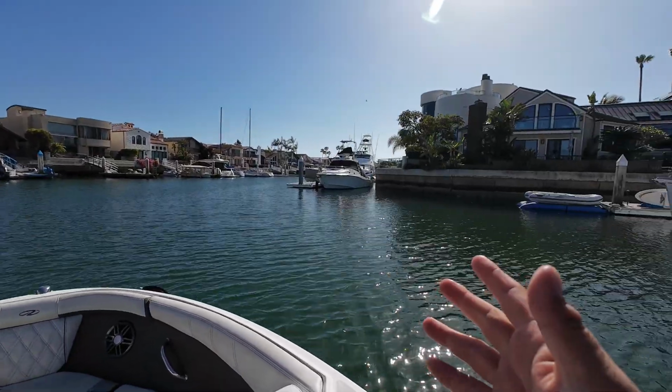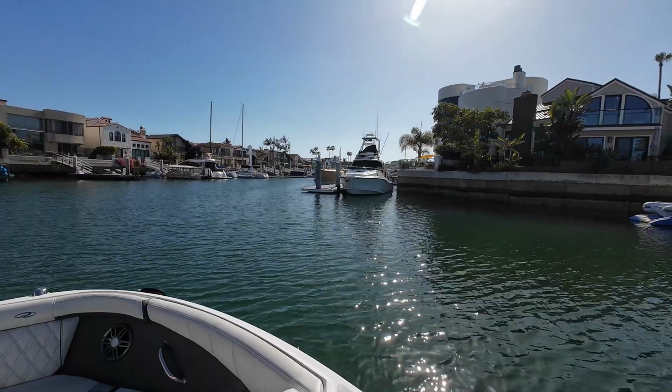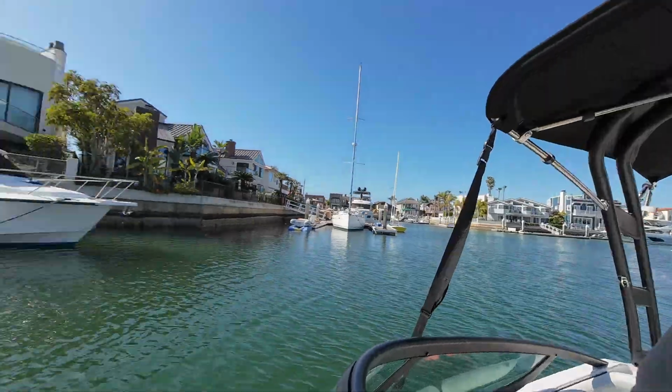But what's cool about this is they all have their docks, which is so cool to me. You come out of your house, jump into your boat and go cruise around. A lot of them have little lifts to bring up their jet skis. Look at this freaking property. I have a picture of this thing on my vision board too.